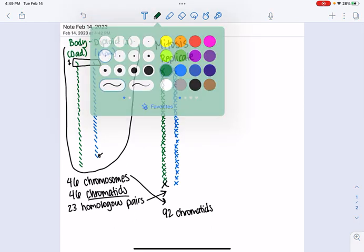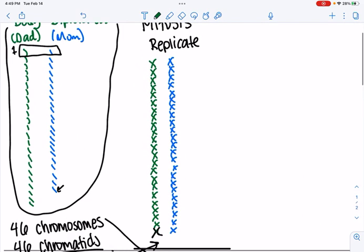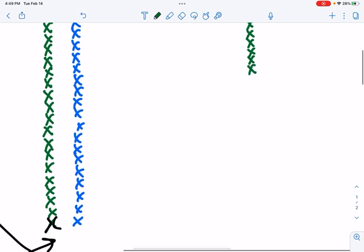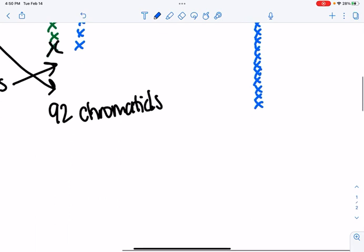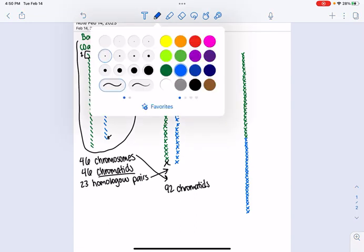Now the next step, and draw more X's, is for all of this DNA to line up in the middle of the cell. So I'm going to draw all of these chromosomes lining up together. And then I'm going to draw mom's again. Lots of X's. So at this point, all of the chromosomes are lined up in the middle of the cell, and now the cell is ready to split into its 2 new things.